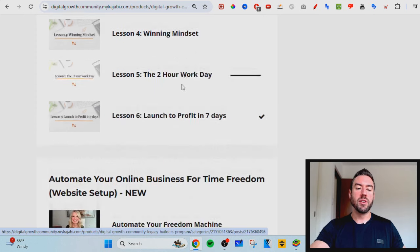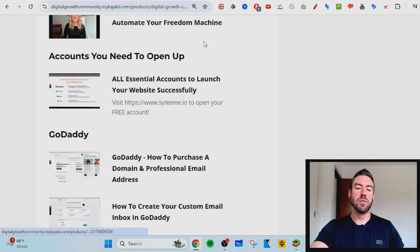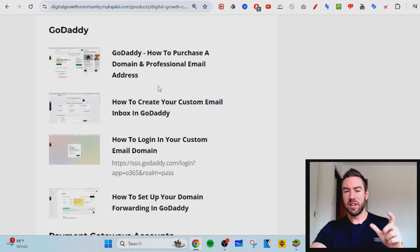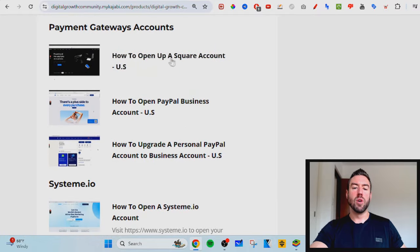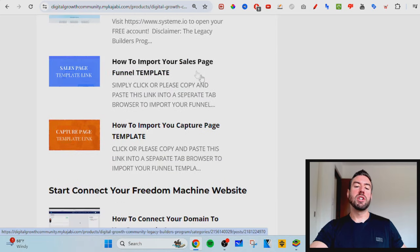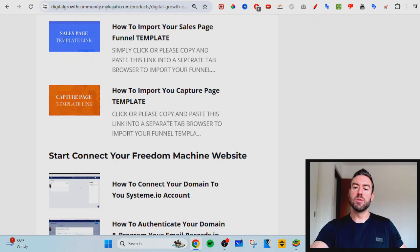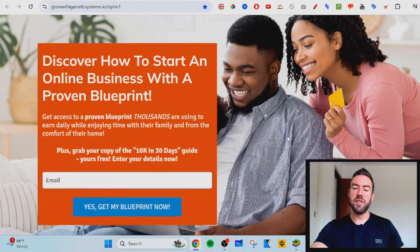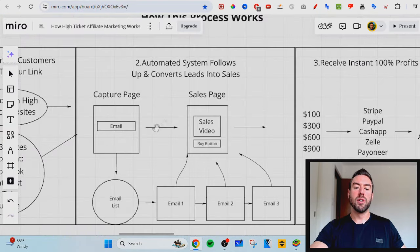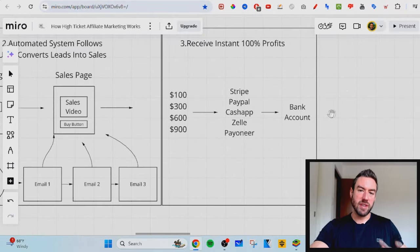leverage this sales funnel. And you can see right here in this module, this is all about setting up your sales funnel with affiliate and digital marketing, all the accounts you need to open, how to easily set up your own professional website and URL with GoDaddy, how to open a Square account, Squarespace, or PayPal, and then how to actually import your sales page, funnel, and capture page using the template. So this is what one of the capture pages looks like. Very professional, converts incredibly well. You can send people to this page, and again, they'll get taken through this journey automatically, allowing you to make these instant commissions. So this funnel is absolutely incredible.